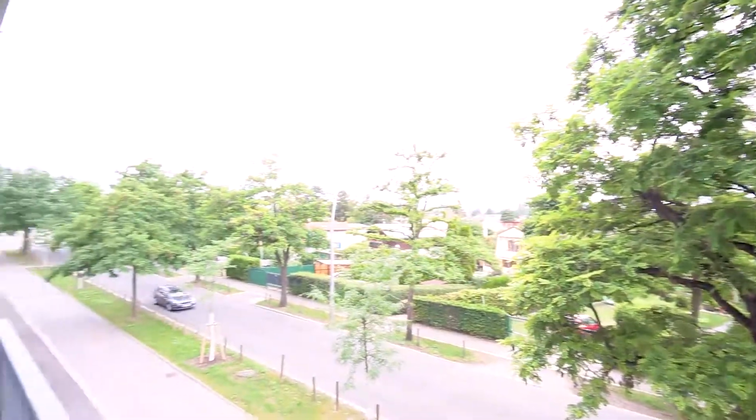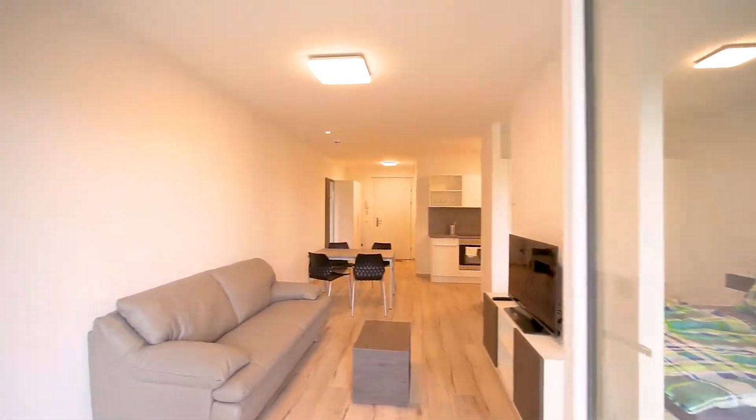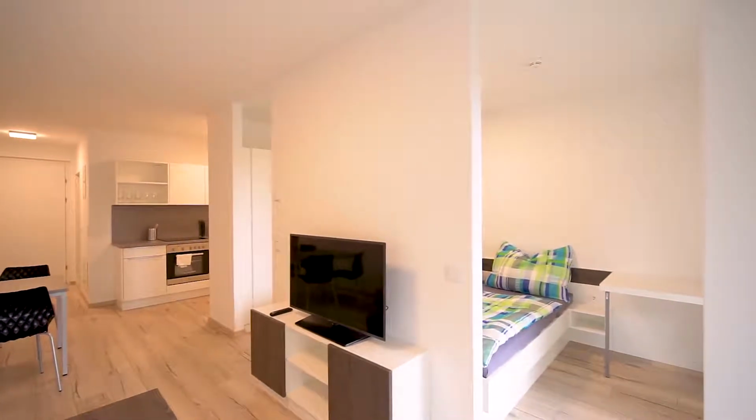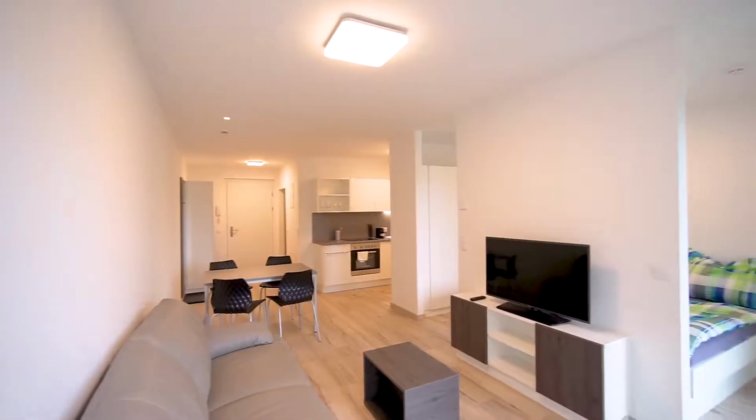I hope you can actually see everything. Now going back inside for a second, to adjust the camera and take another view of the living area. So that's basically the whole apartment.